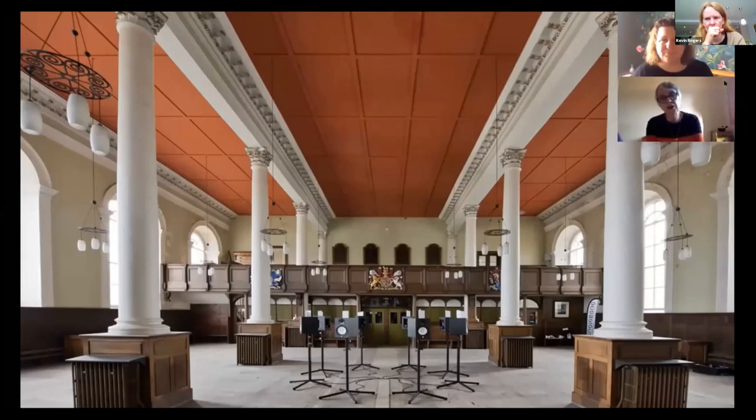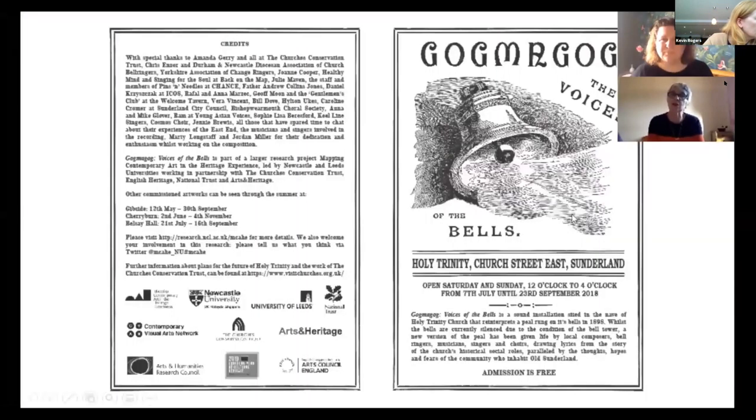But the starting point for the work was actually the bells within Holy Trinity Church that were now silent. And so you can see the voices, Gog Magog, the voices of the bells. This is something that Matt picked up as he was doing his site visit to Holy Trinity Church: the bells were silent and there was a very famous bell peal that he took as his starting point.